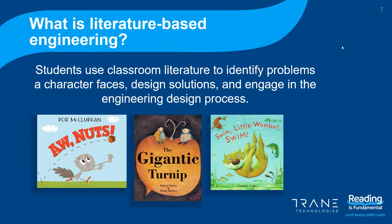And I know everyone loves examples, so I have some here for you. I started using literature-based engineering when I was a first grade classroom teacher, and then I loved it so much, I started training others in how to use it when I became a literacy specialist. So these are three of my favorites from first grade classroom.